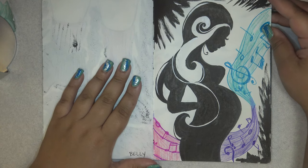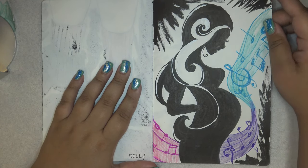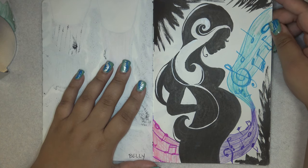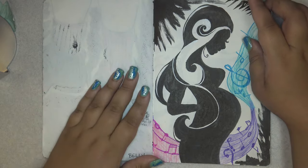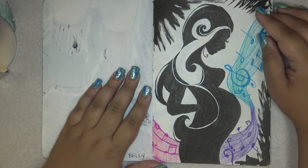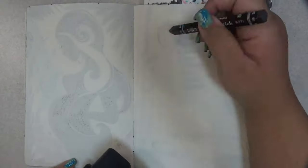After that we got belly, which again, not super connected to noir, but a cool silhouette. So also not super connected to jazz, other than I put the music because I had nothing else to do. And next I have a speed paint for you.